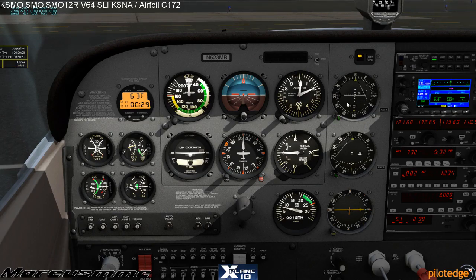San Diego ground, United 384. Good morning. We're at gate 45 and request pushback onto Bravo. And at 384, limp ground. Turn your transponder on, sir.